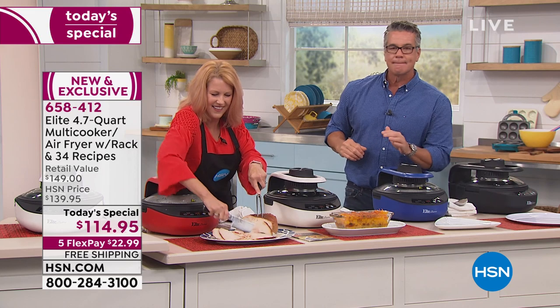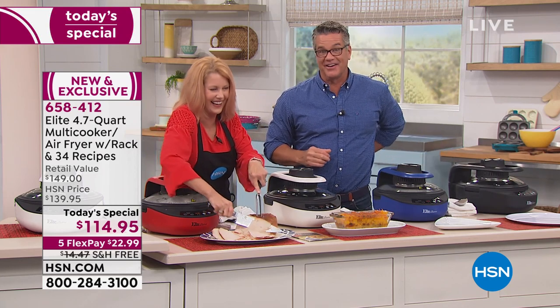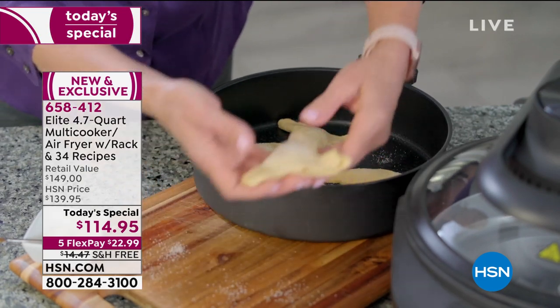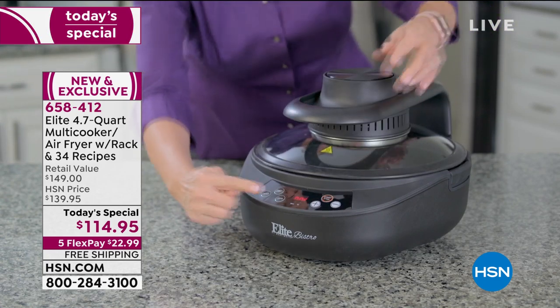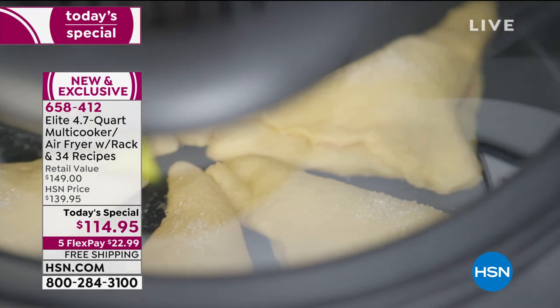Well, I do own an Elite air fryer. It's the only one that's ever worked for me. Great company. What I like about this one is this great handle. The handles on the other air fryers, there's a lot of problems. And I want more. My mother's the same way. She's like, I love it, but I want a little more room. I want to be able to do a little bit more.